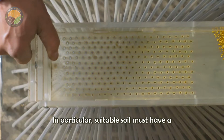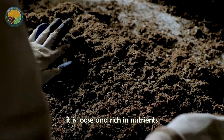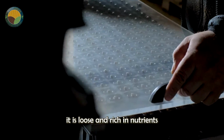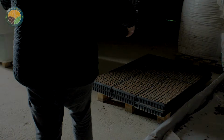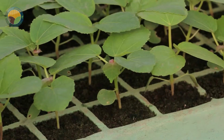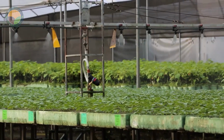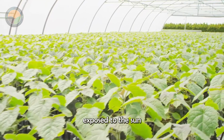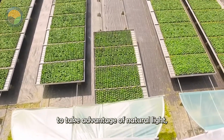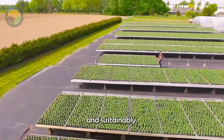In particular, suitable soil must have a pH of 6 to 7.5. Ensure it is loose and rich in nutrients to create ideal conditions for the growth of young plants. In addition, the seedlings are periodically exposed to the sun to take advantage of natural light, helping the seedlings grow healthily and sustainably.